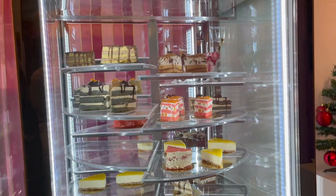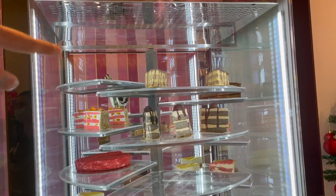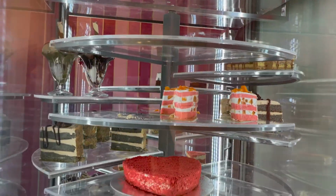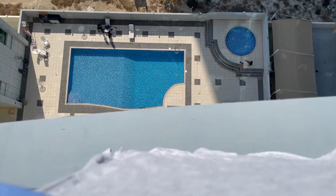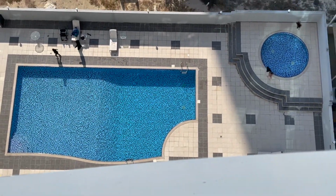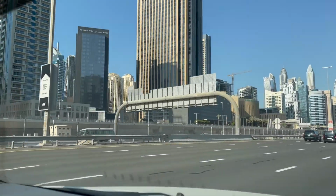Check out this amazing stand. We've got a selection of desserts, from your cheesecakes to... I don't know what this is. And then you've got your ice cream sundae. This is all Marina.